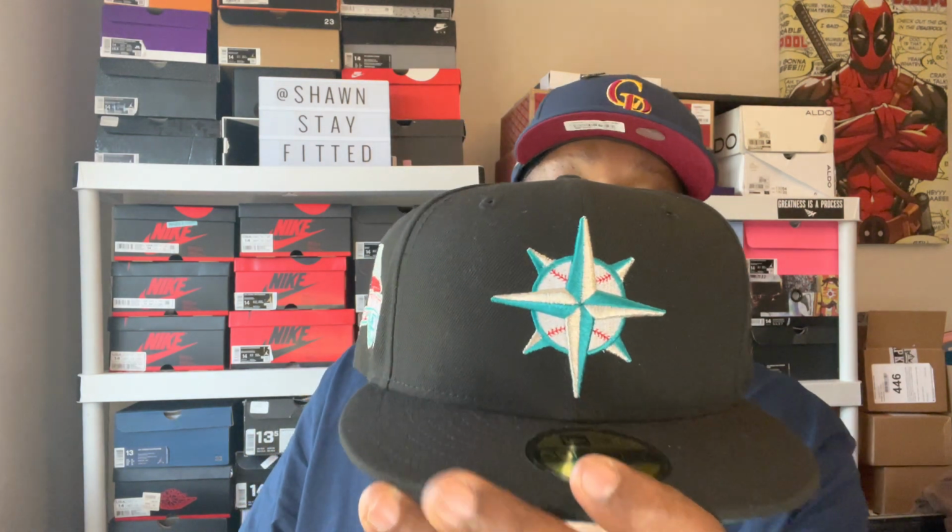I mean, out of the collection, you already know I want to hear what you guys' best collection was. You always give them to me down in the comments, but definitely let me know which one of these, because with this kind of colorway, there were definitely some winners to choose from. And this one here was no different. I love the way this logo is used, and it's the only logo I'll usually wear when it comes to Mariners hats. So with that being said, you got your compass over the baseball look.